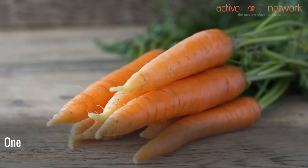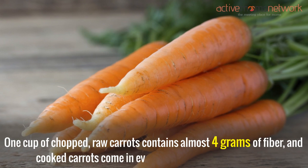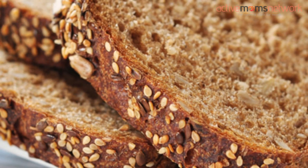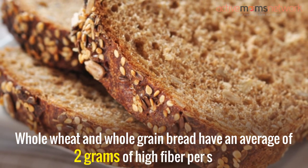Carrot. One cup of chopped raw carrots contains almost 4 grams of fiber, and cooked carrots come in even higher at 5 grams per cup. Whole grain bread. Whole wheat and whole grain bread have an average of 2 grams of fiber per slice.